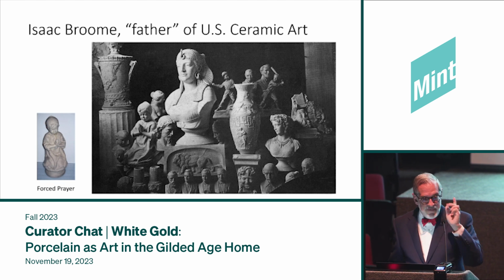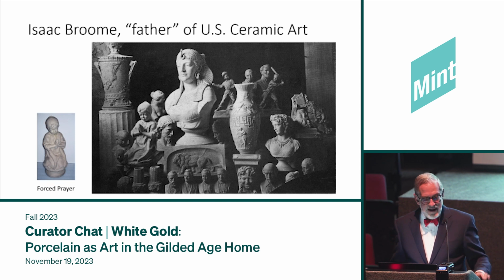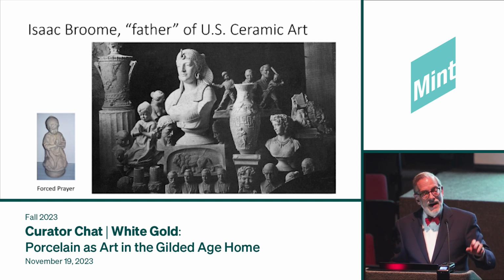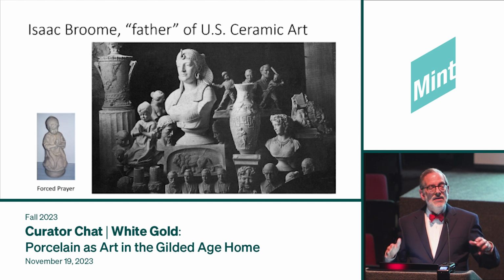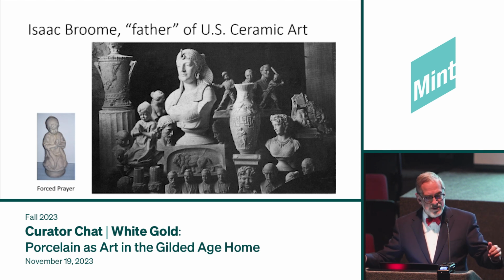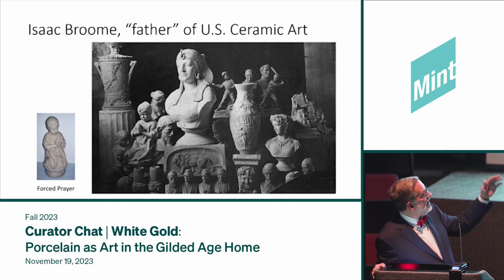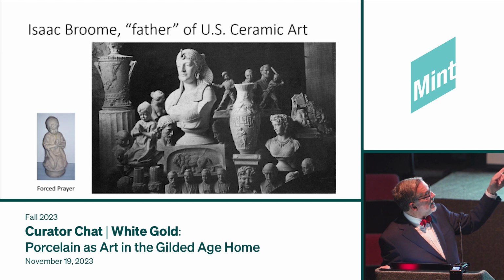in America is specifically tied to a man named Isaac Broome, who was a sculptor who worked for Ott & Brewer and worked for other places too, he worked for all of them. But he starts with Ott & Brewer in the 19th century and totally makes Ott & Brewer's reputation at the Centennial Exposition in Philadelphia in 1876 by designing piles of ceramic sculpture.